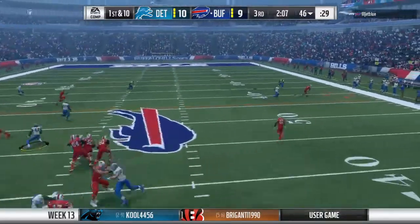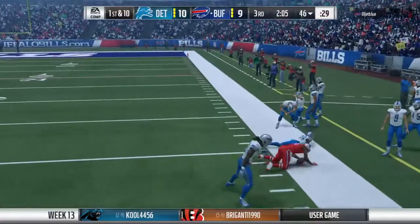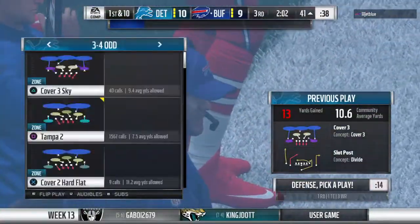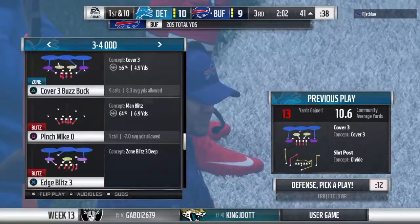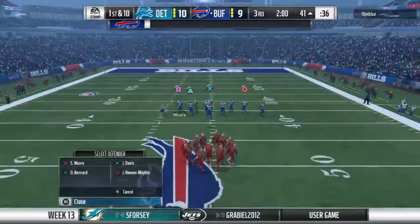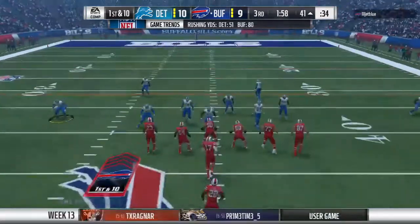They'll come out throwing here on 1st down. Throwing the out route, complete. It's Jones. It's a gain of 13 and a Buffalo 1st down. So here we go, 1st and 10 now.